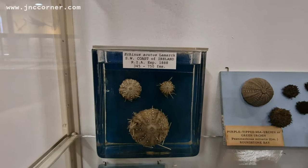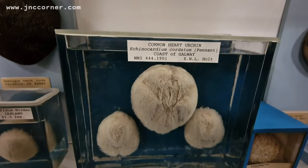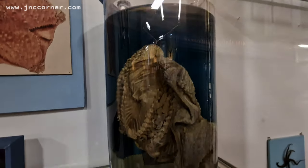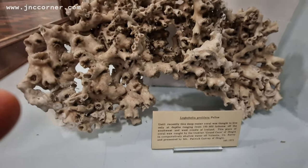So these sea creatures, guys, that look like balls are called urchins. So underwater, guys, aside from fish, these are the things that you can see. So have you ever seen one of them? Because me, I haven't. This is my first time to see some of these things.